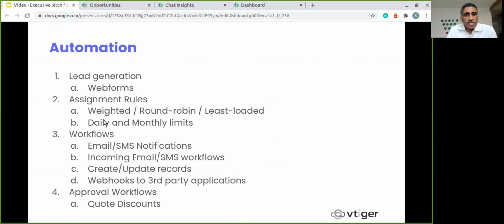And the next thing that you are going to look for is automation. And when it comes to automation, it's not just the simple things like web forms. You want to have those leads directly funnel from your website into the product automatically, or you might have your Facebook lead ads, or maybe you have other web forms that are collecting information. So with these integrations, those are automatically coming into the product. So there's no manual intervention needed there.